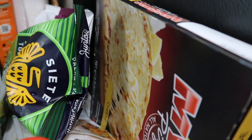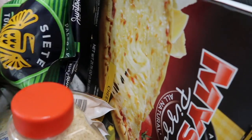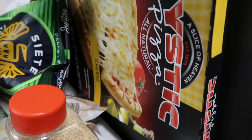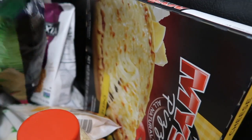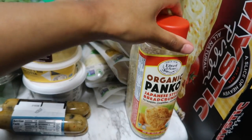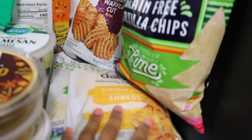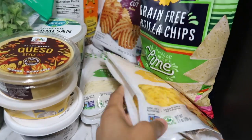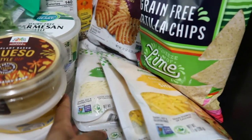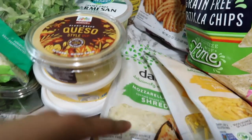So I picked up some stuff for my little cousin, so I have some stuff that I usually don't get. I just got this cheese pizza. I got me some breadcrumbs because I wanted to make some fried cauliflower. So I got some diet cheese. I wanted to make some macaroni, and then I also got the mozzarella kinds for a lasagna.